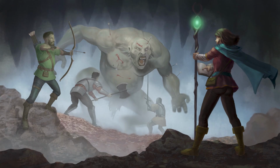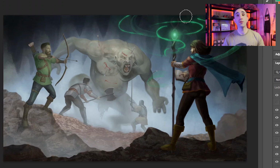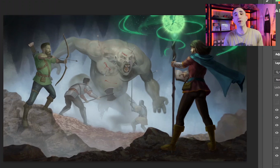Now, the next step for you to really punch us up and insert some flair is to definitely do more magic effects. So check this out. One thing that I want to do here is bring a lot more attention and focus to that mage character, because I just get the impression that she is about to smite the crap out of that big cave troll, right? However, I don't quite get that as it is right now because there's not enough focus and emphasis.